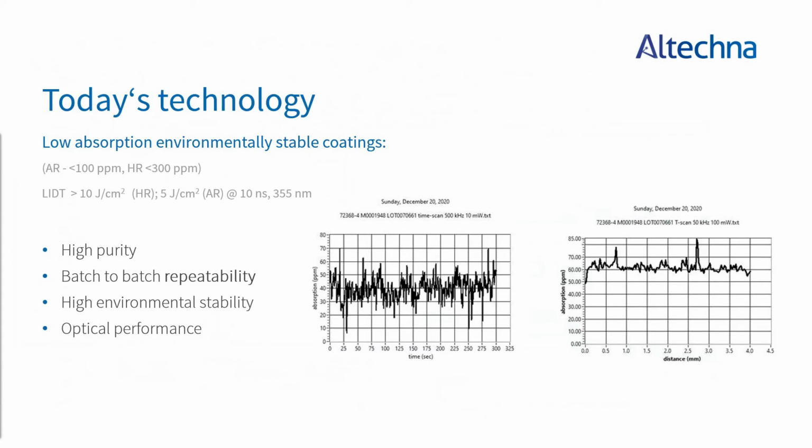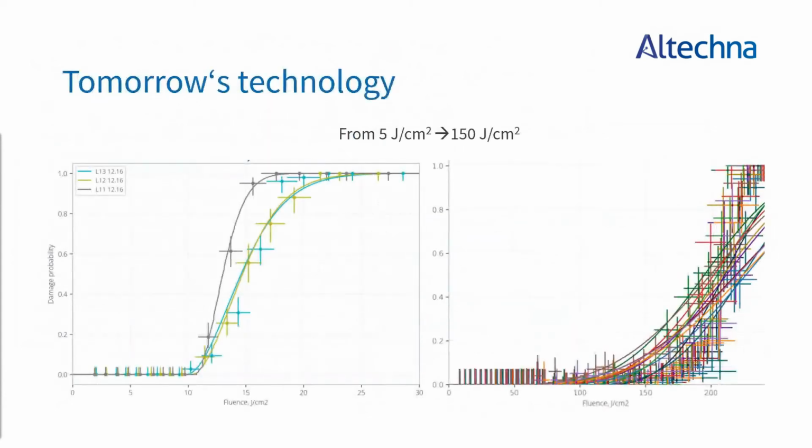But these are only established LIDT numbers for today. Tomorrow obligates us to reach for even better performance from each piece of our optics. So far, our experiments with pretreatment of fused silica substrate surface before the coating demonstrated the increase of LIDT value up to almost level of a bulk material at an average 150 joules per square centimeter, without affecting transmittance spectrum. In sapphire, for example, threshold values for laser damage are increased about 5 times. Now, this level of substrate preparation from tomorrow, combined with low absorption environmentally stable coatings we have today, allow us to correspond to market needs I've mentioned earlier by providing long-lasting optical components that can work tirelessly and at required conditions.